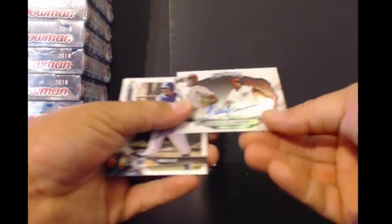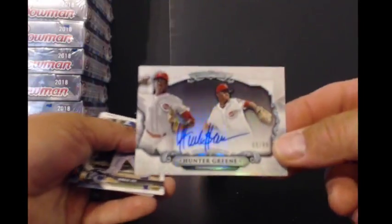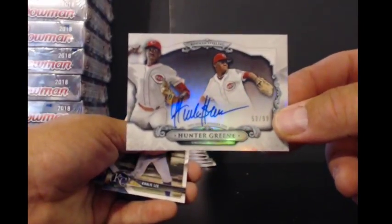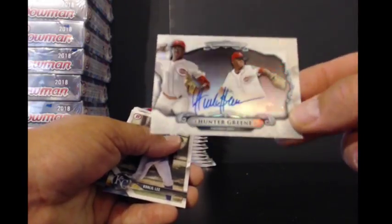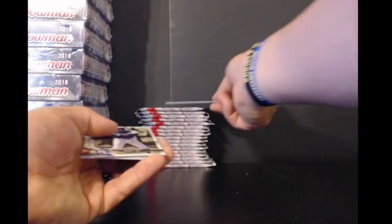Wow, look at that. Another hit for the Sterling spot, this one in case 9. Hunter Green, numbered 53 of 99. Nice card.